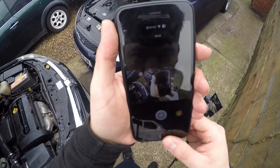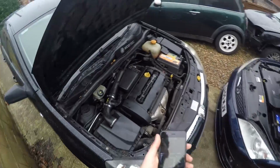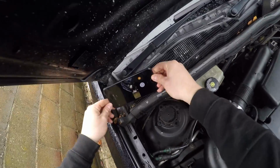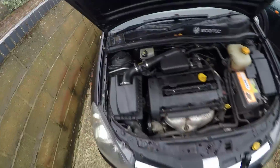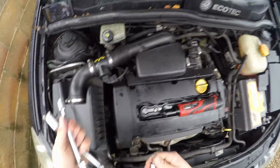Okay, we're recording. I can see the footage on my phone, so I'm going to leave my phone here so I know exactly what's going on. Got my tools, got my electric ratchet as well. So we need a T40 Torx. I don't know if you can see that. There you go.